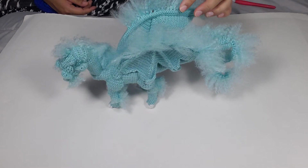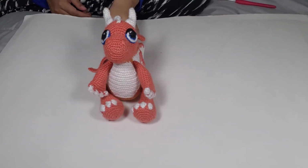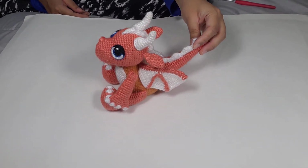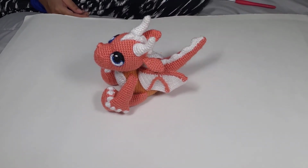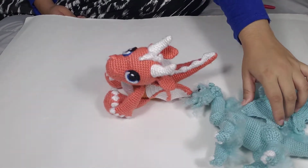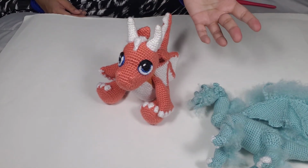And so I thought about it, and I had another dragon pattern, which is this one. Yes, Draggy is his name. This is the Neogurumi pattern. It's beautiful. It's so cute. And it is much more simple than this one or even the baby dragon I was working on at the time. And so I thought I'd make this one.